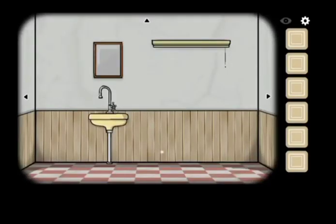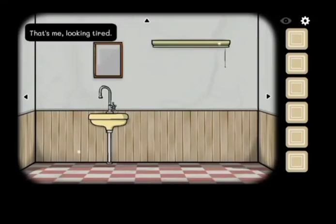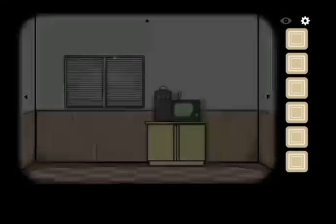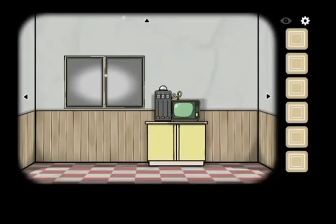What is Rusty Lake? Okay. Alright, we're in a new room. Is that me? That's me looking tired. Yeah, I did look kind of tired, huh? Projection screen. Okay. What are we in a police station or something? It looks like it. Okay.